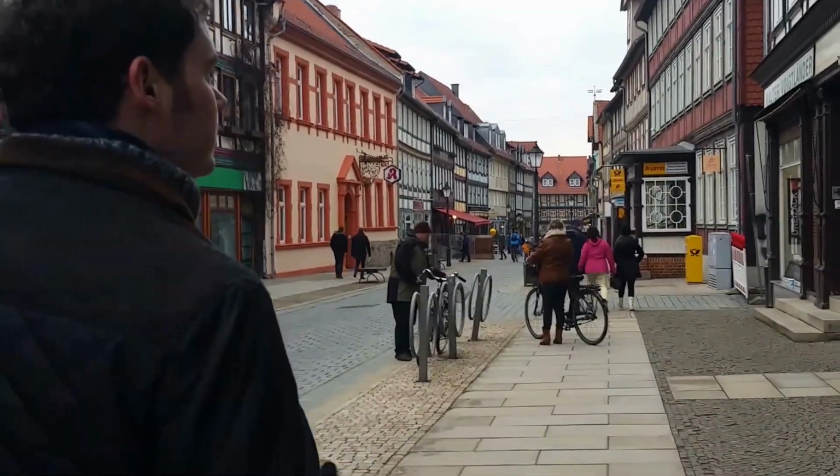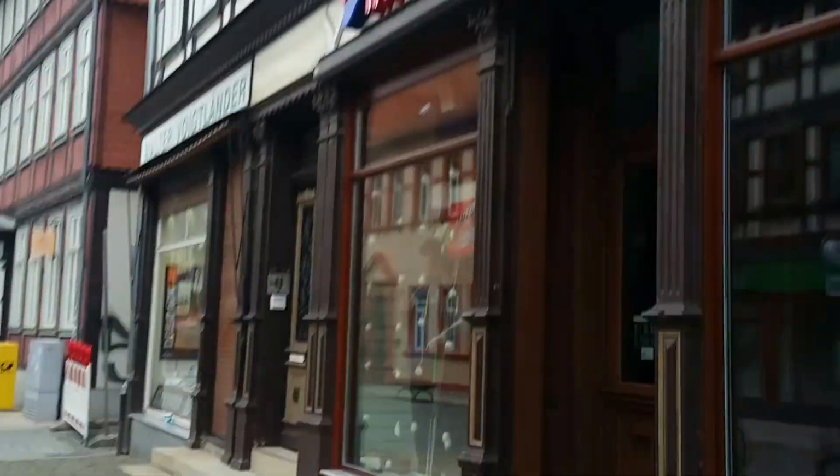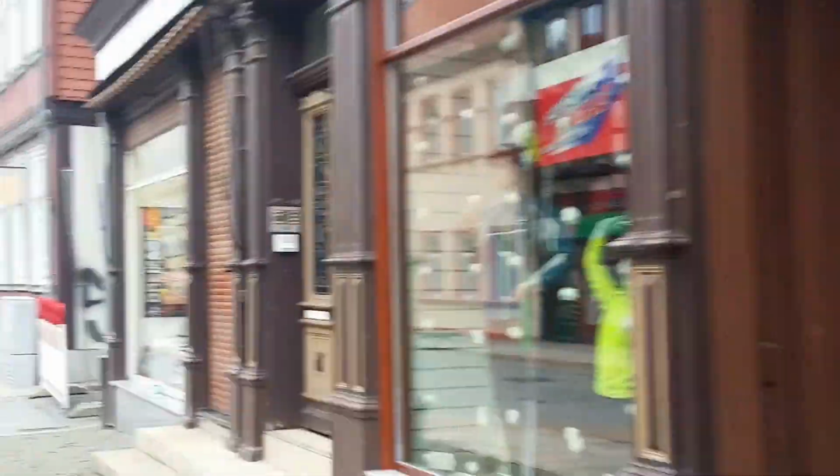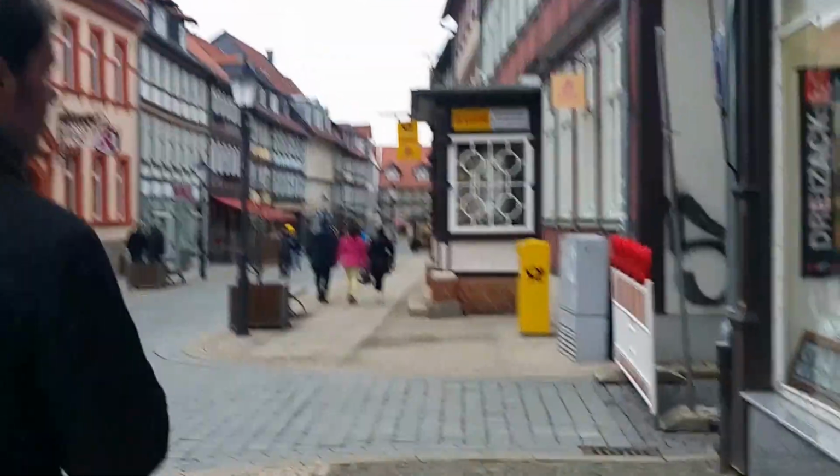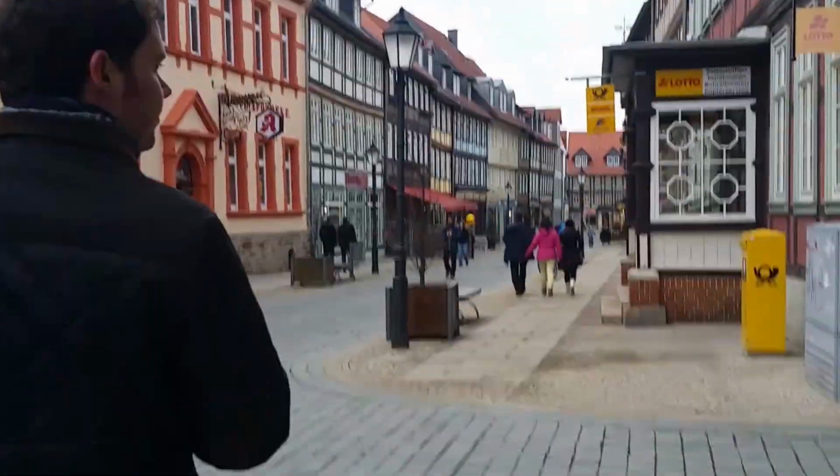It's so pretty, isn't it? It's funny because it's all these old buildings, but what's in it is all modern. Yeah, that's what York's like. Is it? Need to go to York.